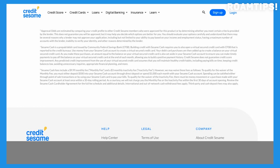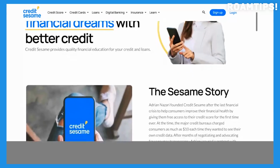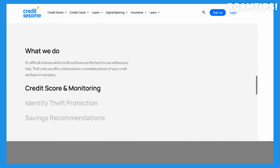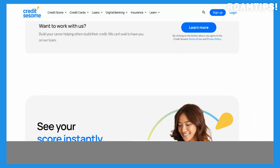Need more protection? Premium plans offer daily scores, 3-bureau monitoring, and enhanced identity theft protection. Credit Sesame also offers personalized recommendations. Applying for a card? Consolidating debt? Refinancing? They'll suggest options matching your credit and goals. Their credit score simulator lets you see how different actions, like paying off debt or opening new accounts, could affect your score.